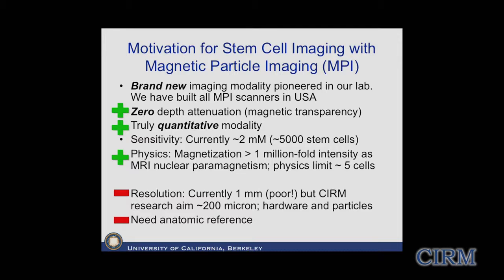It has zero depth attenuation because the magnetic fields can pass transparently through any tissue. So it's truly quantitative. We are exactly counting the number of cells, or at least the number of SPIOs on those cells, and that's a very reliable indicator of the number of cells. Our sensitivity limit, I mentioned, is about 5,000 stem cells right now, and we think we can get that in the future all the way down to 5 cells. Part of the reason for this is we have this enormous magnetization in these labels, on the order of 1 million times stronger than what we image routinely with MRI.